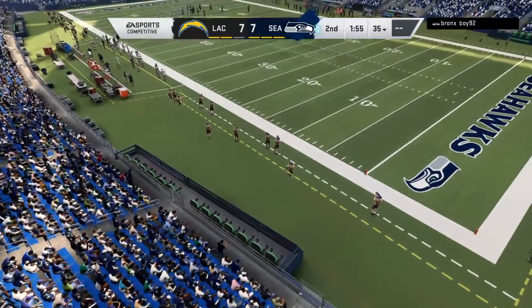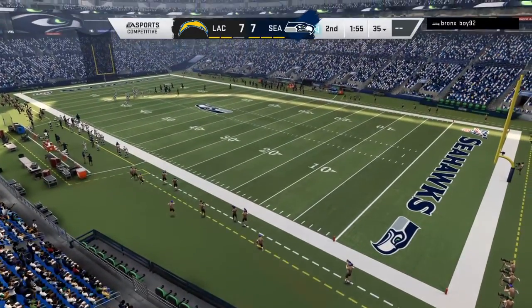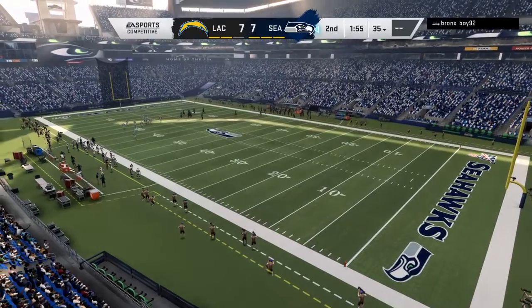Instinct sometimes, right? They just take over. Instinct and vision. Sometimes you just see people who are open, you're able to get it to them.